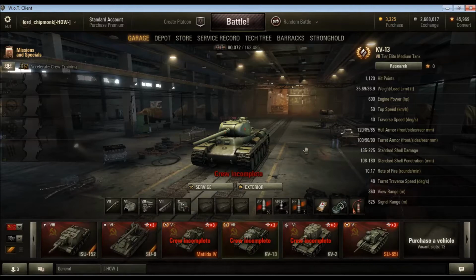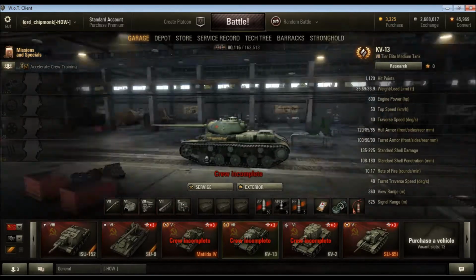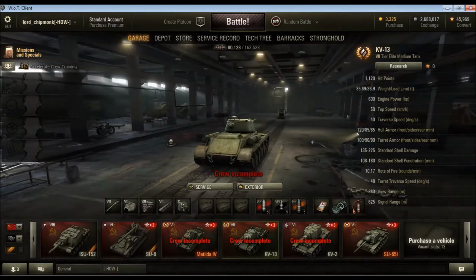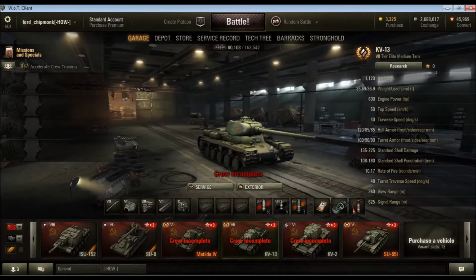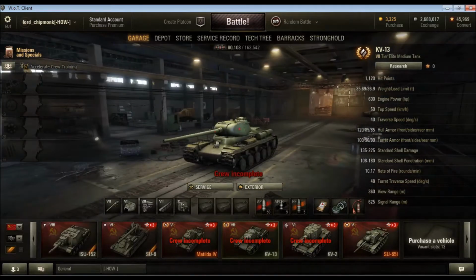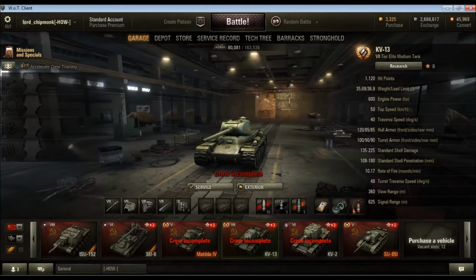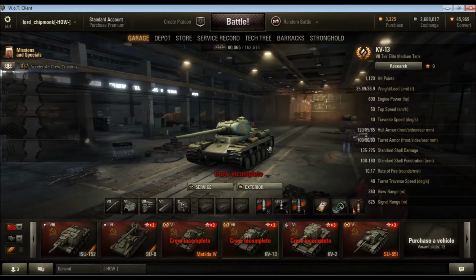Having a look at the armour, the numbers are actually pretty impressive. 120mm on the front, 85 on the side, 85 on the rear on the hull, 100 on the front, 90 on the side, 90 on the rear on the turret. And this is one of the defining features of the KV-13. It's a very well armoured medium tank. It's basically armoured like a stock IS. But bearing in mind this is a medium tank that will do 50 km an hour and turn at 40 degrees a second. None too shabby, but we'll have a look at the armour in a bit more detail in a moment.